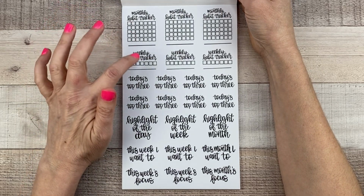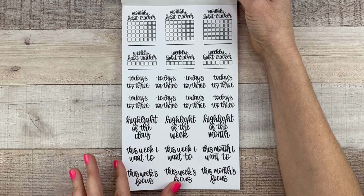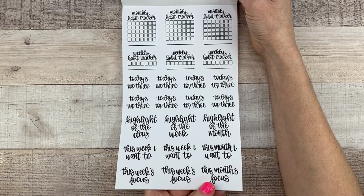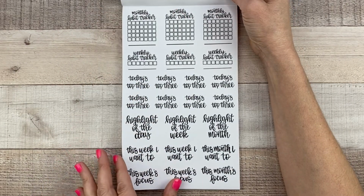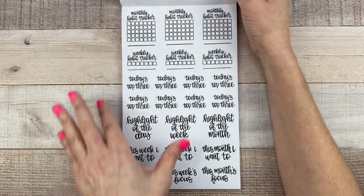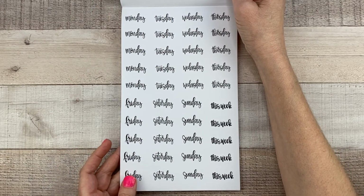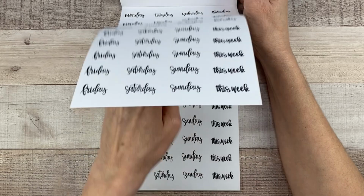And then we have a couple of habit trackers here. Today's top 3, highlight of the day, this week I want to, this month's focus. These are paper, by the way, and the other ones are clear. And then we have days of the week, and then this week.